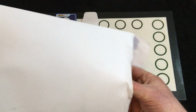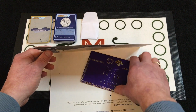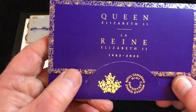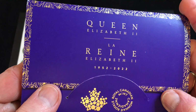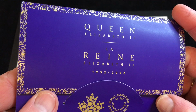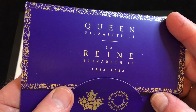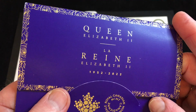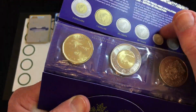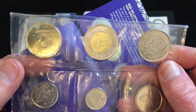Now, there's no trading card with this one, but I saw it on the Westminster website. I thought I've got to have this, and it's the Canadian coins for 2022, celebrating the Queen's reign, really, or the memorial. Now I did have, if you can remember, a $2 one, a toonie, which had the black outer. For these sets here, apparently there's only been 50,000 worldwide minted.